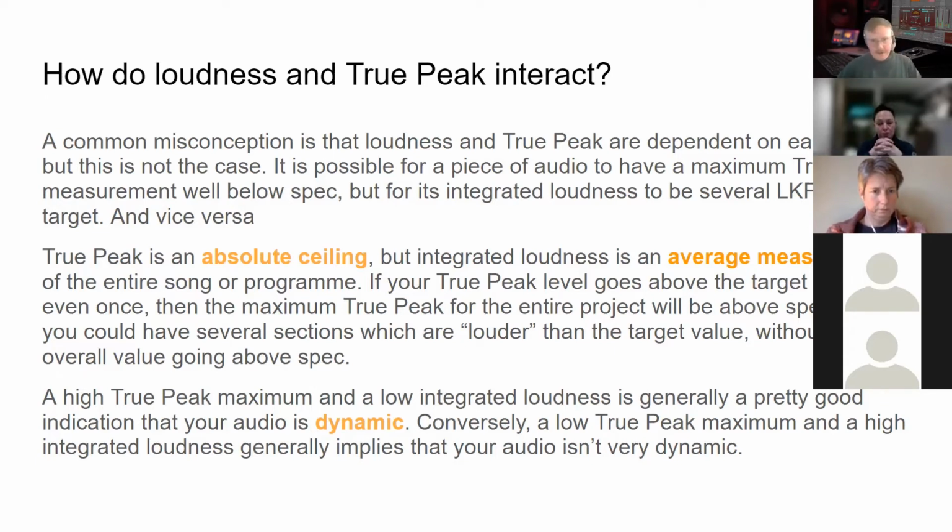A good way of thinking about this is that a high true peak maximum and a low integrated loudness is generally a pretty good indication that your audio is dynamic. But conversely, a low true peak maximum and a high integrated loudness means that your audio isn't very dynamic. That doesn't necessarily mean anything good or anything bad.